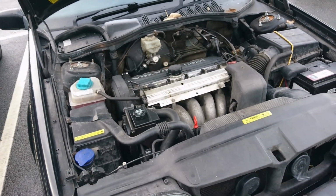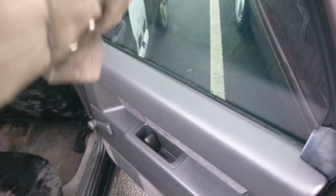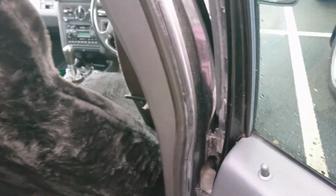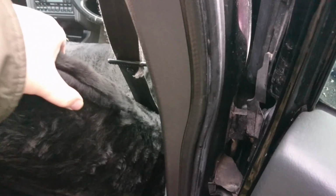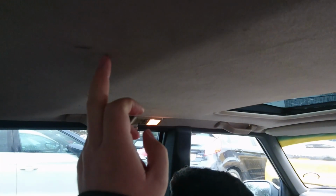Right, let's get in the back and actually see if we can get in this time. Okay, so this is going to be a bit easier for me. Obviously, compared with the C70, it's a lot easier to get in the back. Nice square doors. Right, let's get my leg in here. That's absolutely fine. Headroom is absolutely fine. There's a little sort of step you can see in the roof to increase the space for headroom.